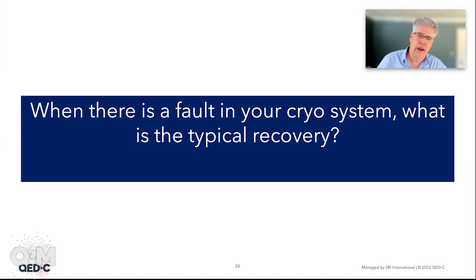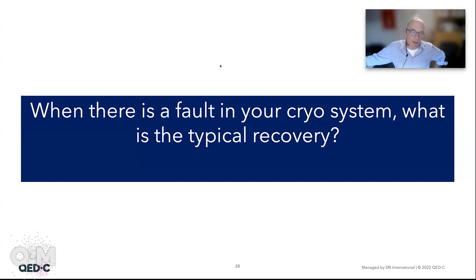Yeah, because it's a big issue, right? If you have a large superconducting quantum computer in a large dilution refrigerator, and that goes down, it can take days to get back up, right? Well, typically when you have customers that have large fridges, they probably do their maintenance on a pretty regular basis, right? Yeah. So we don't actually see it.